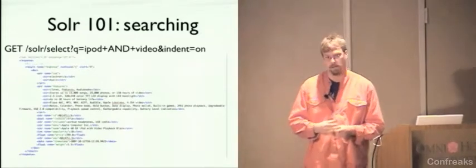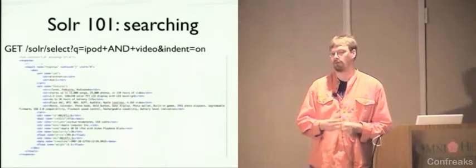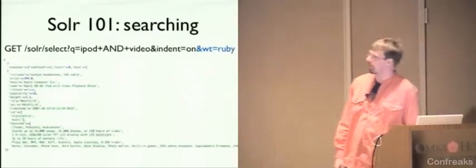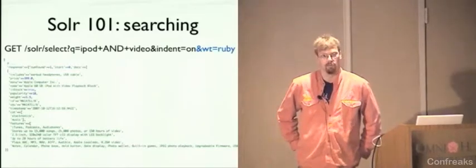And what you get back depends on what kind of format you want. It does not have to be XML. The default format that you get back is XML. However, you can add a simple attribute onto the request and get actual Ruby code back.